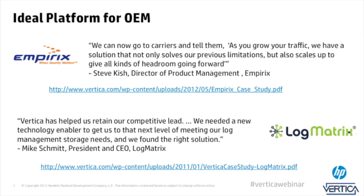OEM for us means that these companies are packaging Vertica with their own application and then deploying their application on their customer's premise. And Vertica is good for OEM for a lot of the same reasons we've been talking about already. But for OEM in particular, there's a couple other challenges. One thing that's very common is that our OEM partners might have hundreds of customers of their own. 90% of them might be able to get what they need from the current infrastructure, but they've got a small percent that's really pushing the limits of what they can do, getting to larger data sizes or faster ingest rates, et cetera.